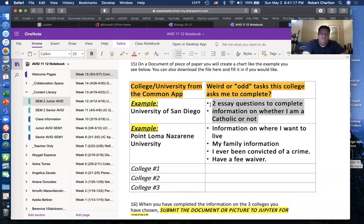The University of San Diego asks you to complete 2 essay questions. Okay, so that's different. Not every school asks you to do that. And then they want you to fill out some information about whether you're Catholic or not. And you might be like, well, why do they want to know that? Well, because University of San Diego is a Catholic school. So it's a religious school. Now, you don't have to be Catholic to go there, I don't think. I don't know. You might want to check that out. But that might be information that they ask for. So you're going to list that.